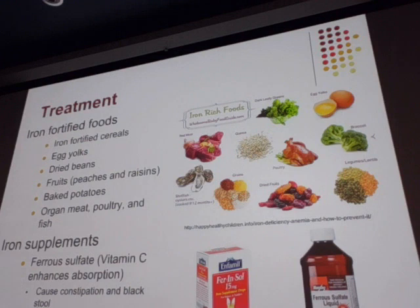I used to tell parents too, if they were taking iron drops, to give them just a little bit of juice each day, that little bit of sugar and fruit, or to give them some dried fruits, which will help keep them from being too constipated.